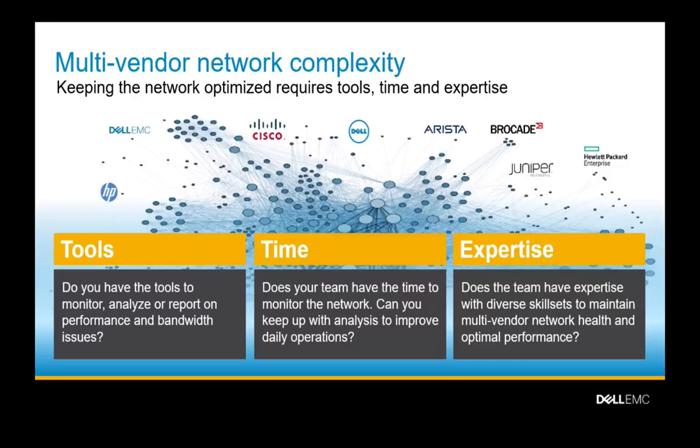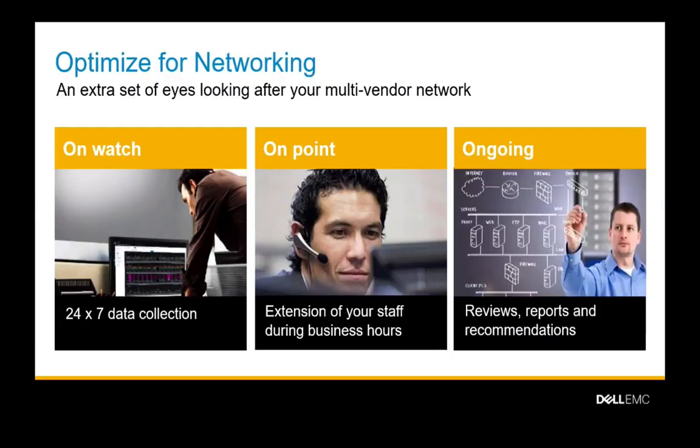And sometimes people may have a tool, but they don't have the time. They typically use the tool as a firefighting device. Something goes wrong, so let me go to my tool and look at what's going on, right? But what we're providing is tools, time, and expertise. So we will dedicate someone whose job is to run the reports, monitor your environment, and provide you with that expertise to double-check your environment. Before you make a change, maybe you have questions about something, this person serves as an extra set of eyes looking after your network, right?